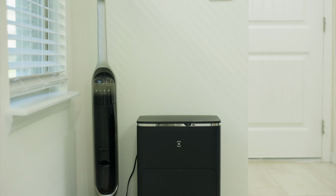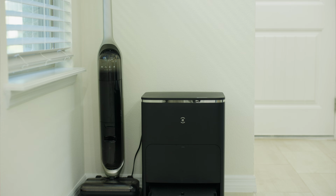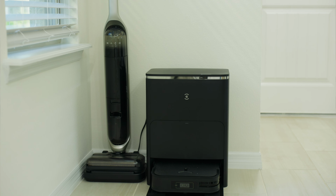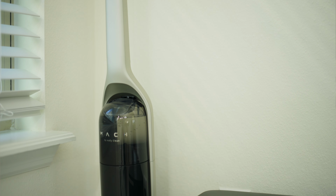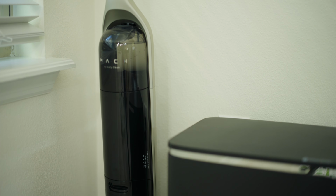Even though the Ecovacs does a fantastic job with routine cleanings, there's going to be times where you need a little bit more that only a manual mop can provide. And this is where the Mach V1 Ultra comes in. It's a 2-in-1 wet-dry mop, and it's been a lifesaver for myself and my family.